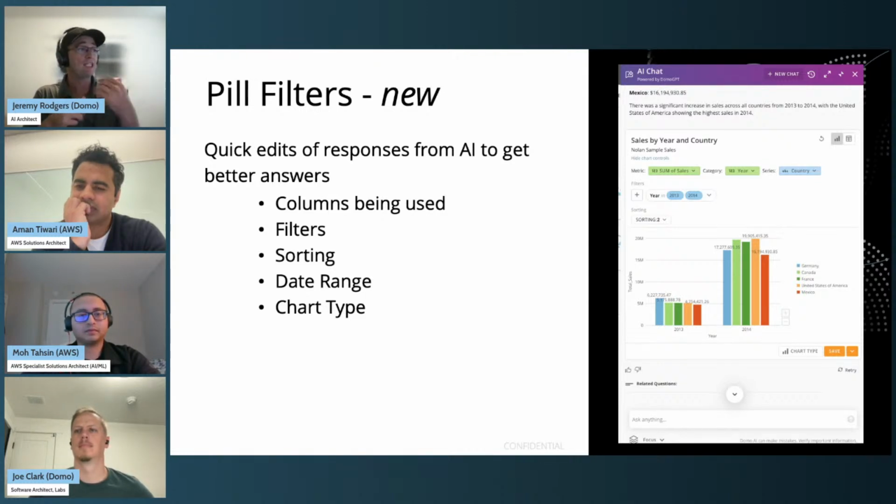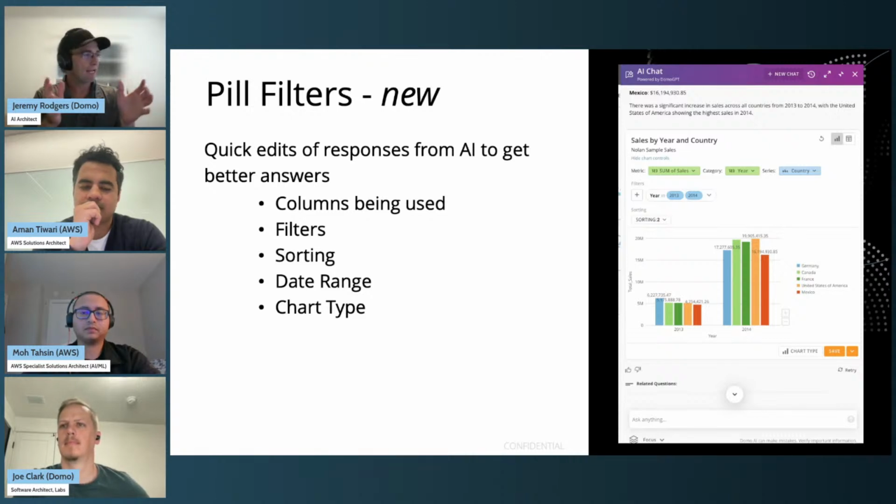So we can change columns that are being used, or add different filters, or edit filters. So if we wanted different years in our date ranges, or like I mentioned, sorting the data in a different way, we can do that through these pill filters.